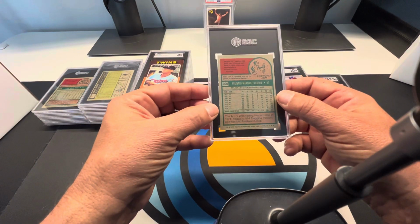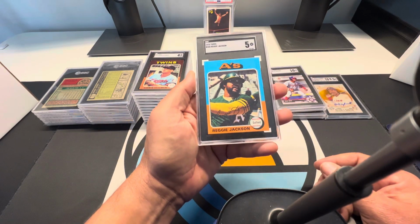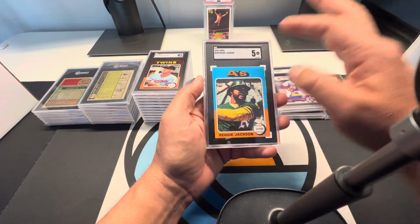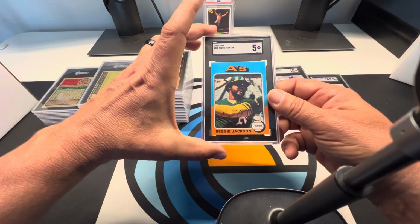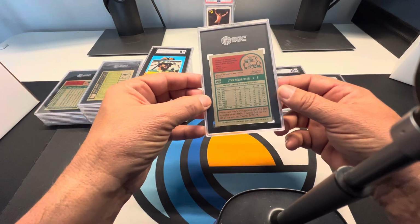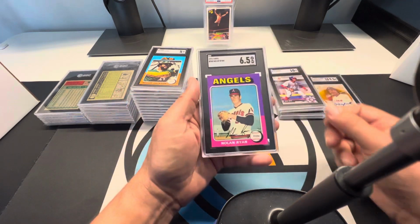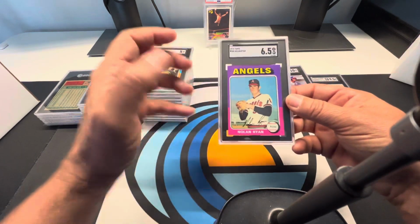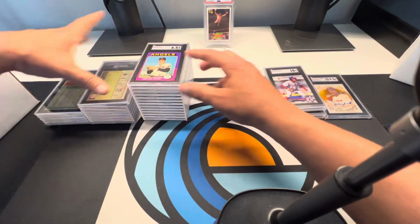Here is the Reggie Jackson, card number 300. I only got a 5. Yeah, I expected this one to be low. It had some surface issues. But man, the corners are razor sharp on that thing. And here's the Nolan Ryan, card number 500. And back looks nice and clean. Off center, of course. That's 6.5. That's not too bad. Centering is definitely an issue on that one, big time.